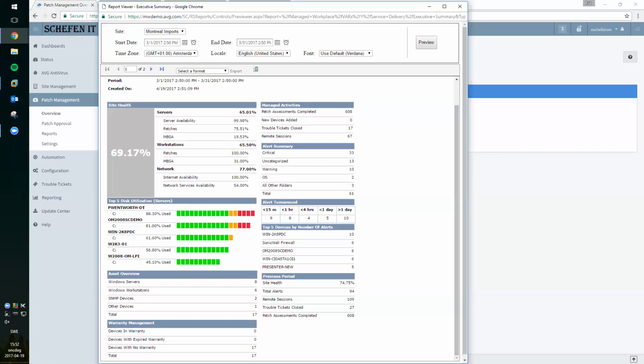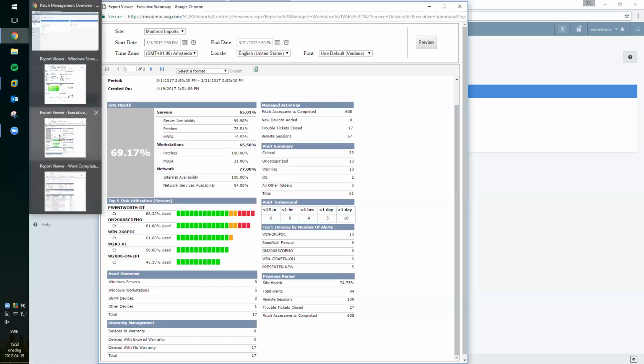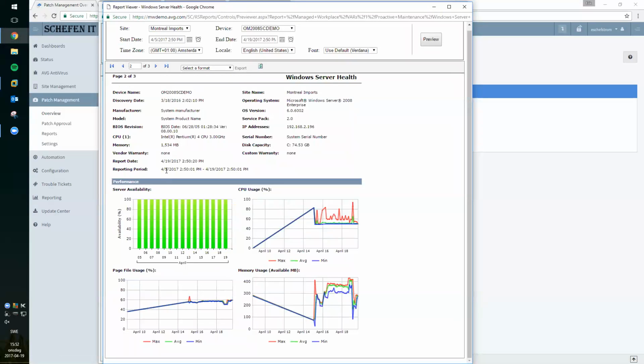But with reporting, you can also get all the information I've shown you from the devices. So we can, for example, see a more technical report that will show you the Windows Server health in this case. I just generated this in advance. So this is on one server. You can see the device name and all the different information about it, and then some trends during the period that's defined up here. So the availability on the server, CPU usage, memory usage, and if I go to the next page, I will also see the patching trend that's been on this device as well.